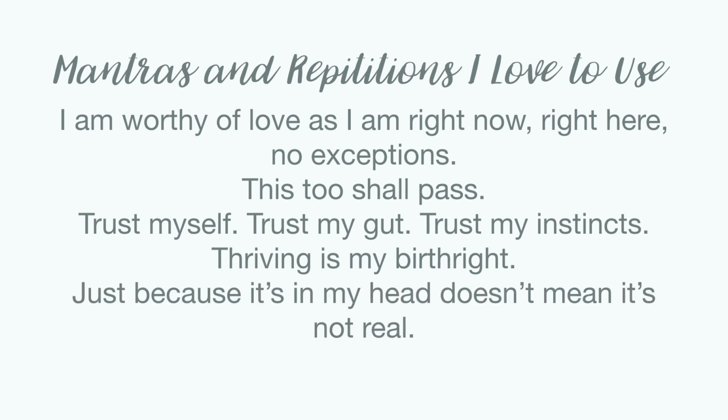This is a great one that's a slight change of a great Dumbledore quote from the last Harry Potter book. And it's, just because it's in my head doesn't mean it's not real. I have a lot of anxiety and depression, and I have borderline personality disorder. And so oftentimes things feel real in my head when they may not be real in the world. But this is my way of reminding me that just because it's happening in my head, just because it's part of my mental illness, doesn't mean that it's not real for me.